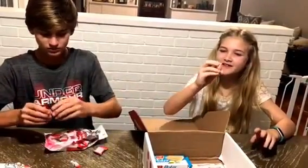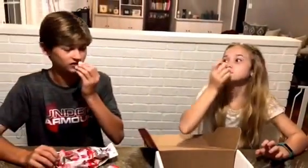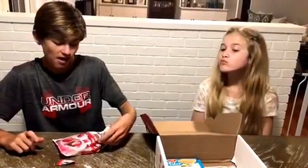These look weird. Like I don't know what they look like. They're weird looking though. Oh, they smell just like strawberry shakes. Whoa. It's chewy. Oh my god, it's so chewy. Yeah, it's chewy. It's hard chewy. I can't chew it. Tastes just like the strawberry milkshake. It does. I like it. It's okay.